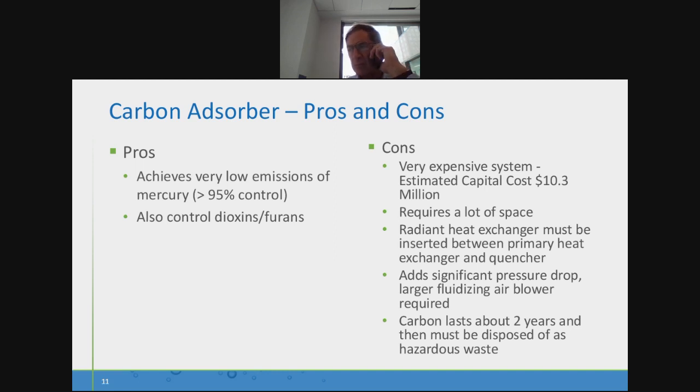The carbon adsorber system can achieve very low emission of mercury, so it's quite effective. It also has the benefit of removing some of the other organics. However, it's quite expensive as we looked into it. At that time, the estimated capital cost was a little over $10 million. It also takes a lot of space, as I've shown you. And we also needed to install another heat exchanger between the primary heat exchanger and quencher to reduce the humidity in the flue gas in order for it to be effective. In addition, we were looking at replacing the air blowers because it also added significant pressure drop to the system. And finally, obviously, the carbon will be spent over time, and it needs to be disposed of as hazardous waste potentially.